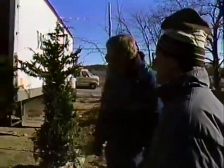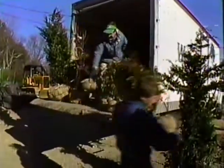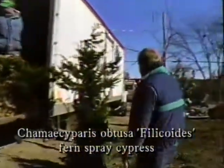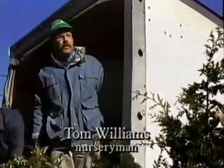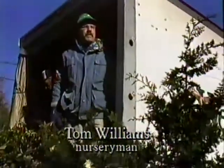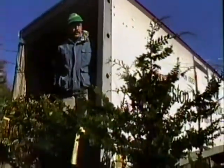Well, you got some lovely plant material coming off of here. Why don't you give me the tour? I like this one. This is a fern spray cypress. Yeah. It's beautiful. Tom, is this native? No, that was imported from Japan about 150 years ago. How big will this get? Probably 25 feet or so.